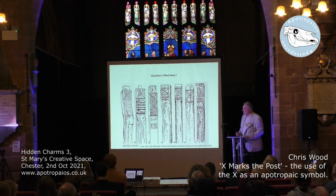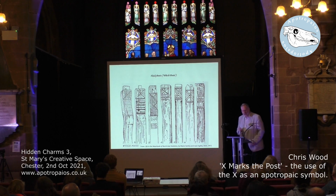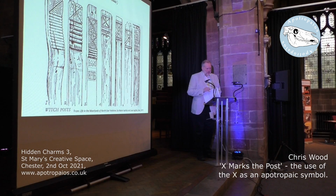But then heck posts. Hecks are partitions in some older houses in the area of the North Yorkshire Moors. They're a feature of 17th century rebuilt houses, and they're basically to keep drafts out of the inglenook fireplace. They end in a stout pillar called a heck post. And here are some examples from Hartley and Ingleby.